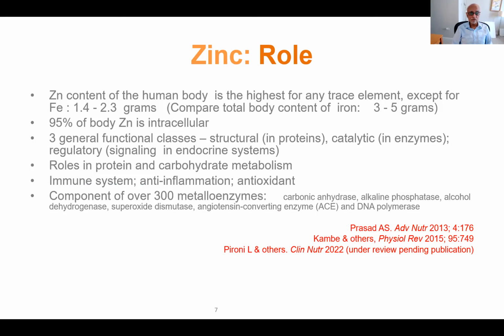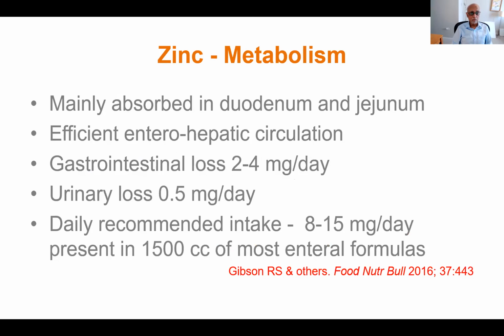It is a component of 300 metalloenzymes. You'll see many of those enzymes listed on the slide, and most of us are familiar with enzymes like superoxide dismutase, the scavenger enzyme, and angiotensin converting enzyme, or the ACE enzymes. And as you can see, therefore, zinc has ubiquitous functions in the body.